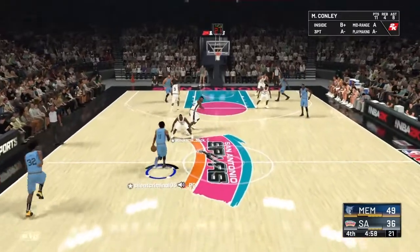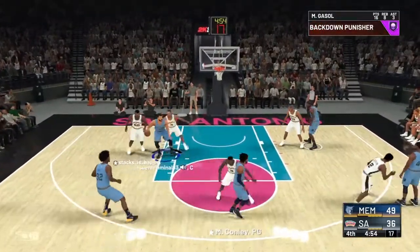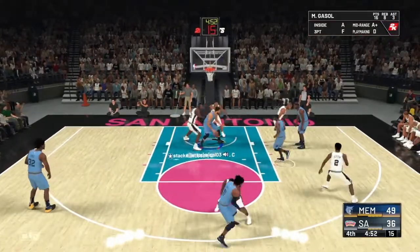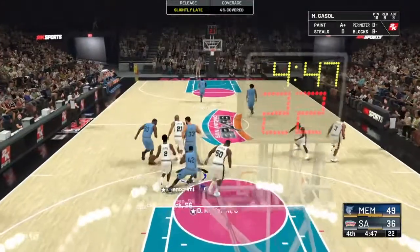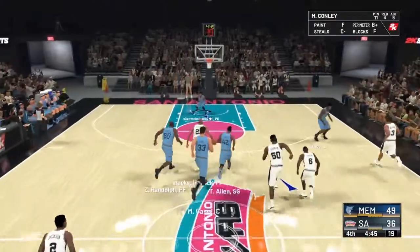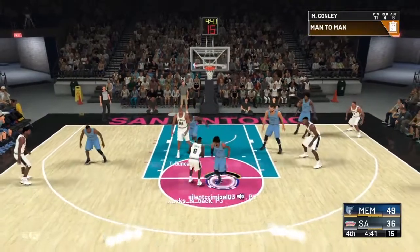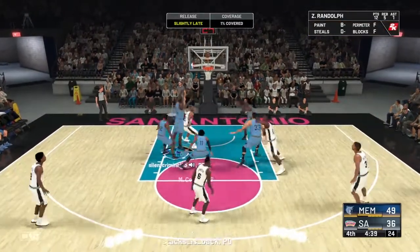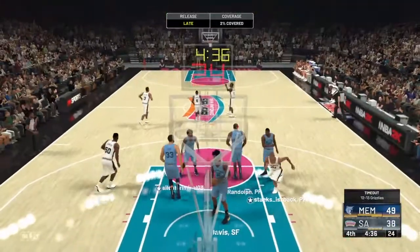And so it's Conley bringing up the ball for the Grizzlies. Earlier in the game, they had a 19-point lead. Here's Gasol. Hit it. Randolph trying to free himself up. And he tries off the glass, but it's no good. And it's Duncan penetrating. Pass to Johnson. Another shot. And Duncan gets it to go in.